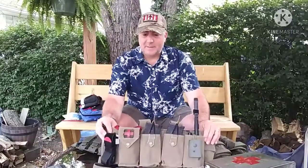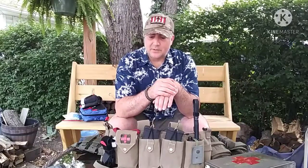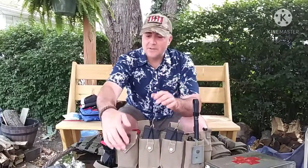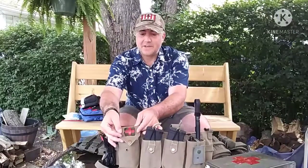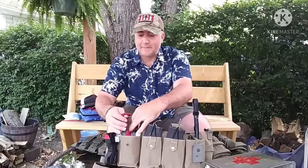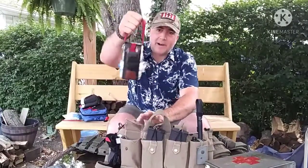So just to give you an example, I'm going to open one of mine up. I copied a couple years ago the HSGI trauma insert for the mag pouches, so I've been making those. I like them a lot. So here, my designated first aid pouch. As you can tell, it's no mistake in it there. Easy to reach grab handle that just pulls the kit right out.